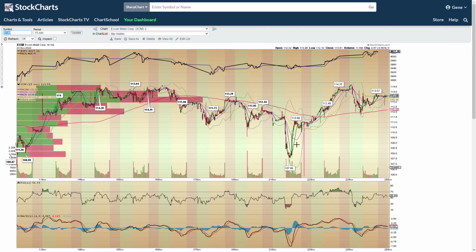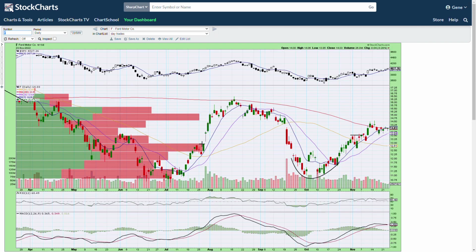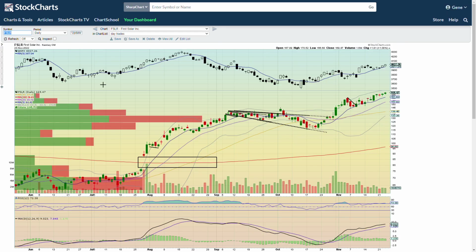All right, ExxonMobil, the 15-minute chart. You can see we pulled back Friday pre-market and then tried to push up a little bit. Not a huge move there. Ford's still struggling with the moving averages, just the 200's what this needs to get above if it's going to continue to push. We're losing our MACD there, so a little worried about that.